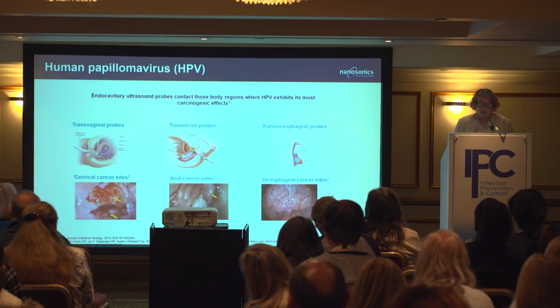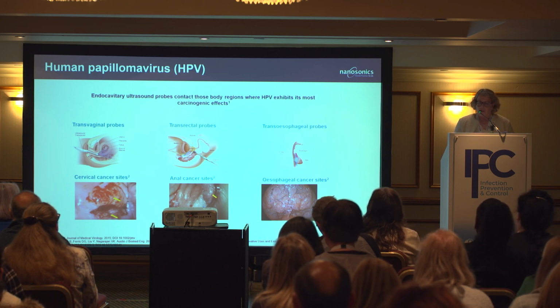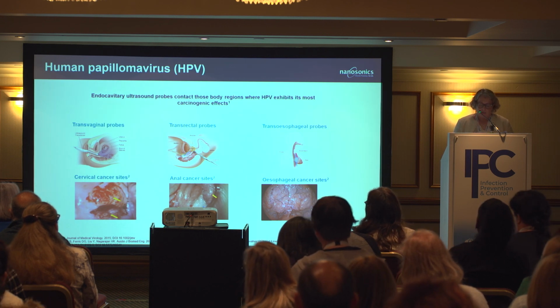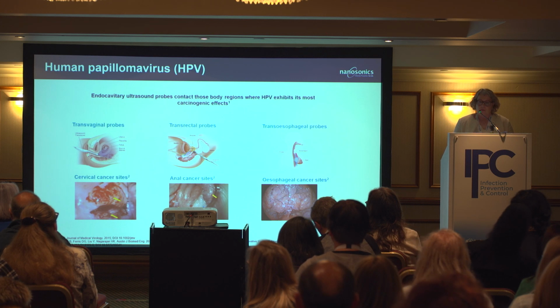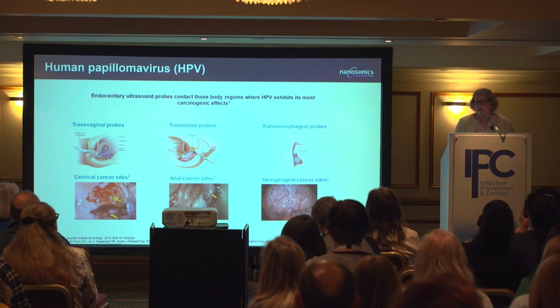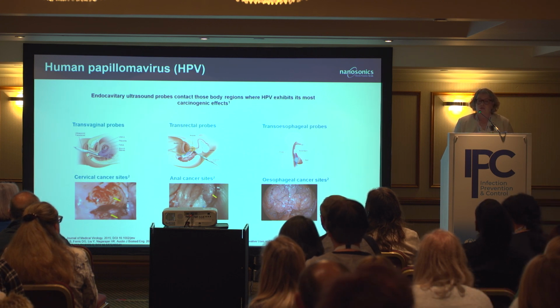And with HPV and the use of endocavitary ultrasound probes, you can also see that this slide shows it's not only a concern in women's health, it's a concern in other areas of medicine as well. And where these probes have contact within the patient, they're also where HPV can exhibit its most carcinogenic effects. So really looking at how these probes are used in high-risk patients as well.